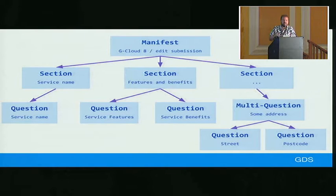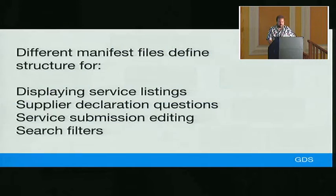So the manifest is essentially a tree structure made up of sections. Each section is made up of a number of questions. Then we have a thing called a multi-question as well, because generally we tend to show one question per page, but some questions, like an address, you might want three fields for an address, but it's all one question, so that gets split out as a multi-question.